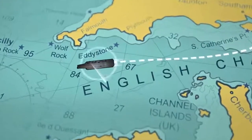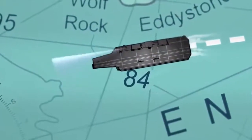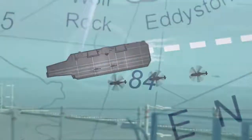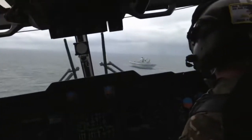HMS Queen Elizabeth heads into the Atlantic at last. A 3,000-mile voyage ahead of her, but not before she's joined by more helicopters. Yeah, so coming in at that sort of 270 degrees will give us a nice, it'll be 30 off wind right, so it should be okay.